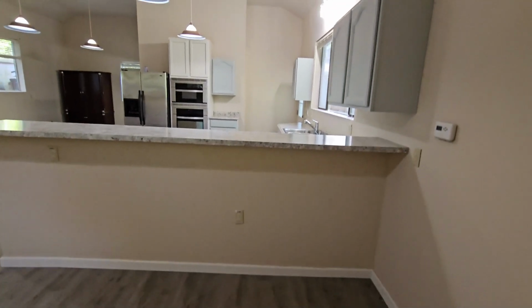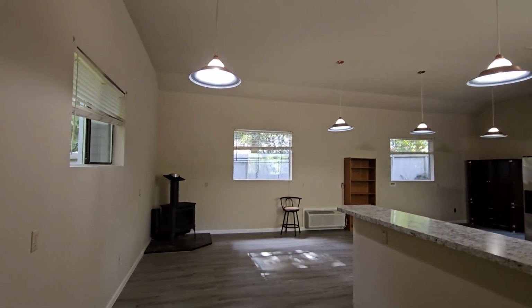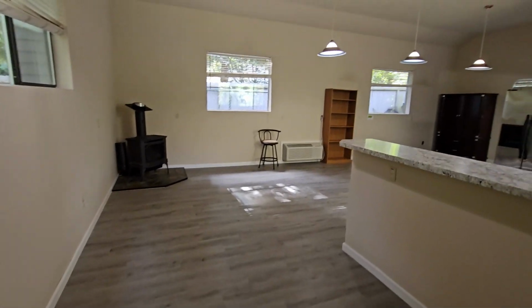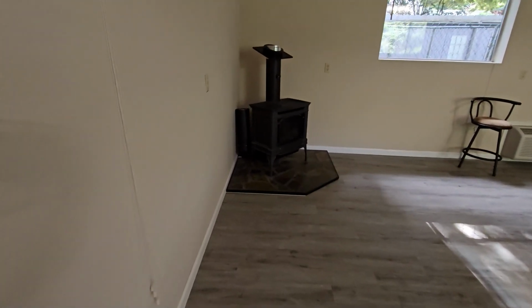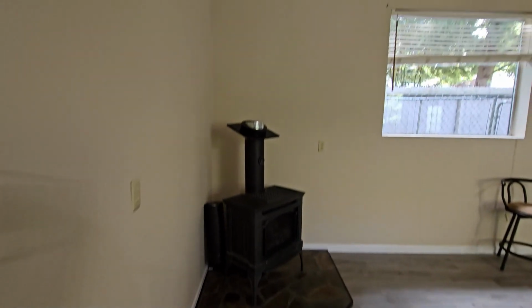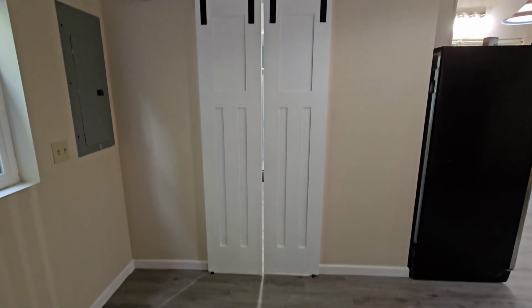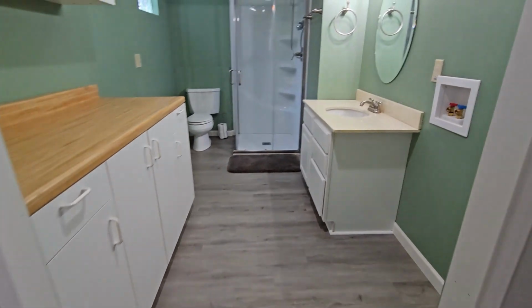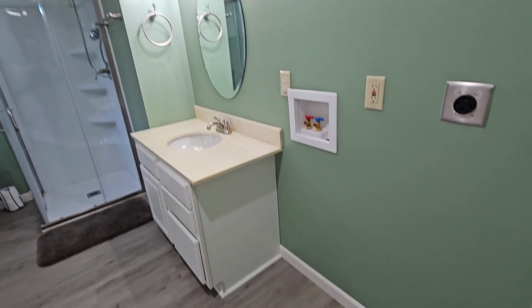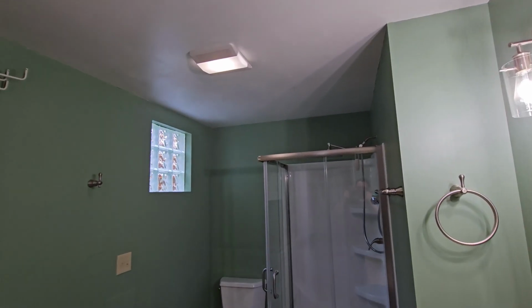I believe the only thing that's not finished there is the stove or fireplace right there. It's not terminating to the outside yet, so they've not hooked that up yet. All right, let's take a look at the bathroom, shall we? So here is where the washer and dryer hookup are for this bathroom.